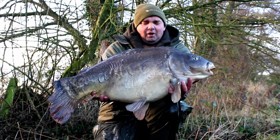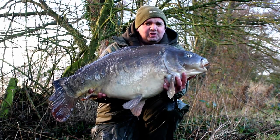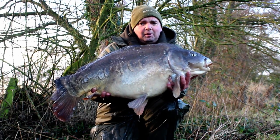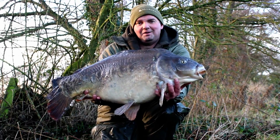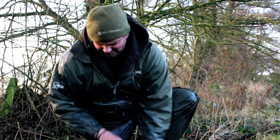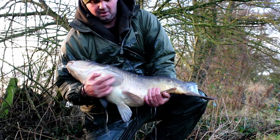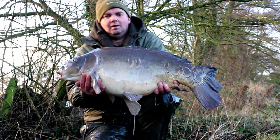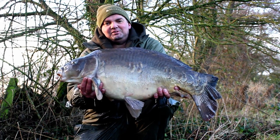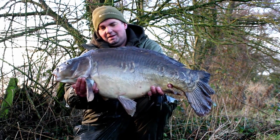Another one from Birchgrove, caught on my Hyacinth rods, ERs, bit of trigger, blue oyster, and Wonderfruit over the top. What a stunner. Let's slip around. There we go. Beauty. Gave me a right battle, actually. Just had a 29.10 mirror.